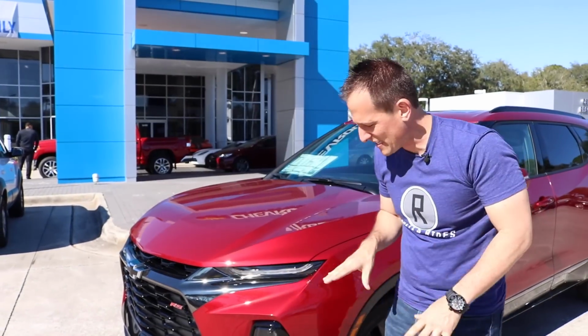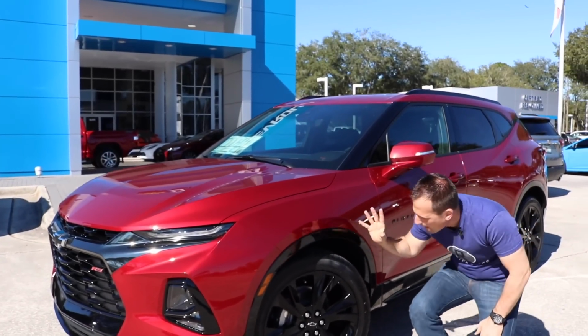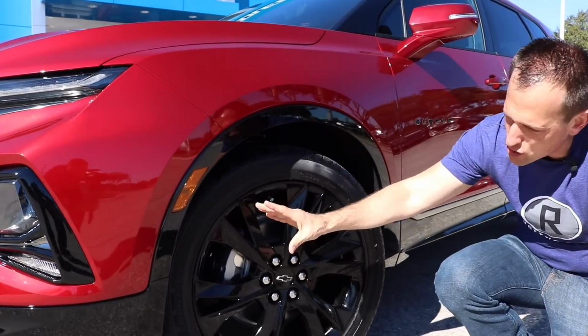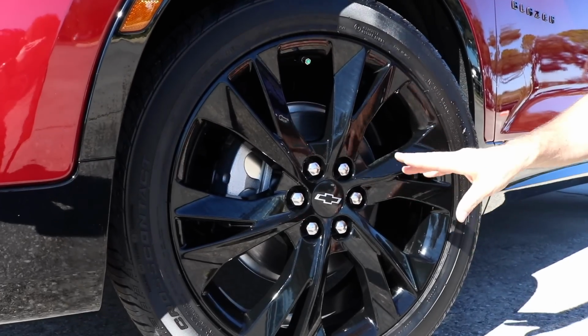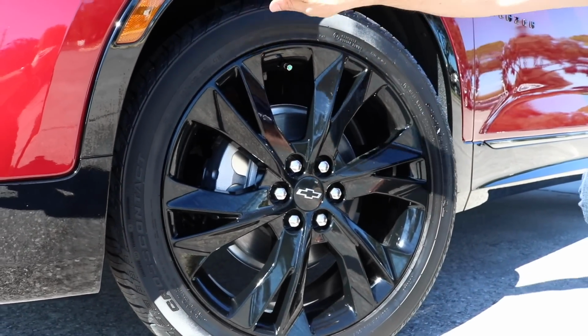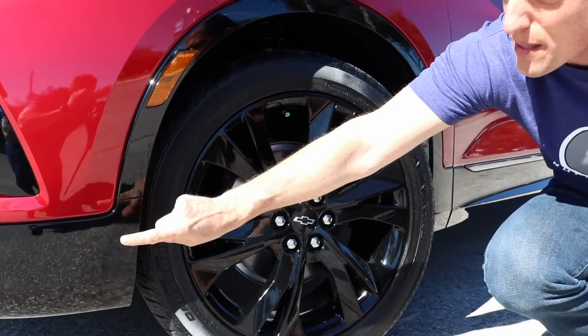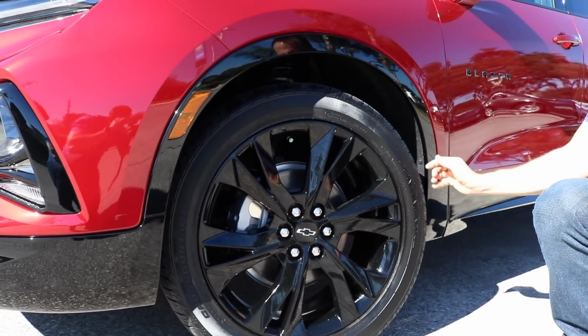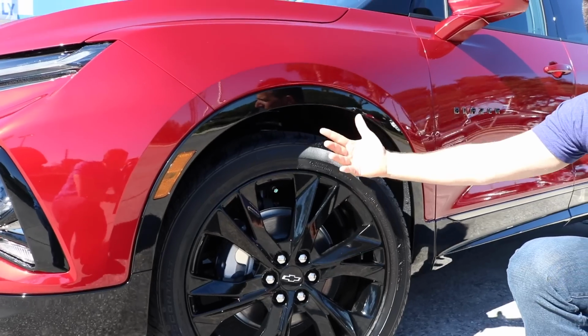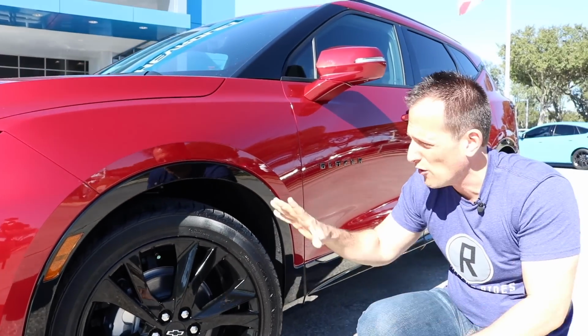Let's go ahead and take a look at the side. Now, this being an RS, bam, check out these wheels. These are 20-inch wheels. I like the style of them. Clean, nothing too glitzy, but it works with this car. And I think it was very smart that they took the black gloss and brought it all the way around the fender arch there. Really gives it, like I said, that whole togetherness feel to the side of the car.